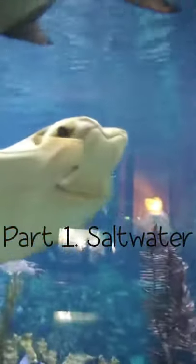The tarpon. Oh my gosh, look at his teeth. He doesn't have any teeth. No.